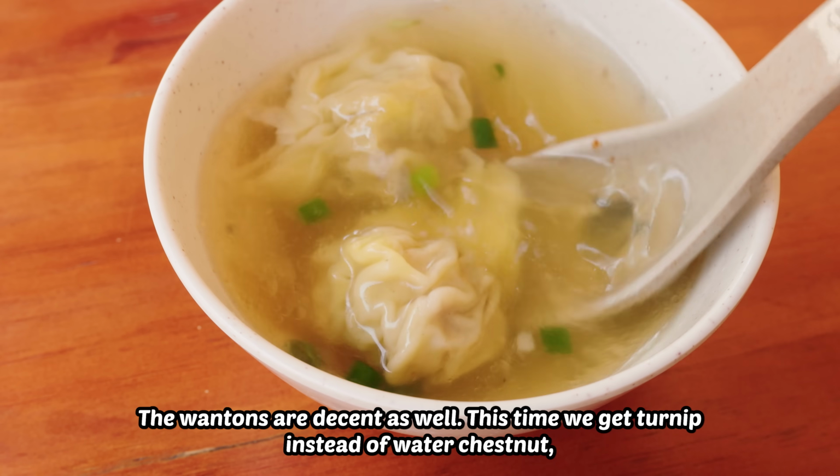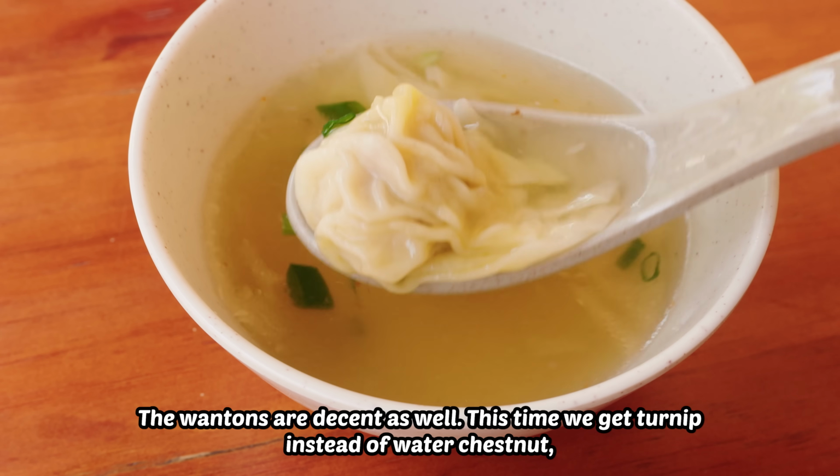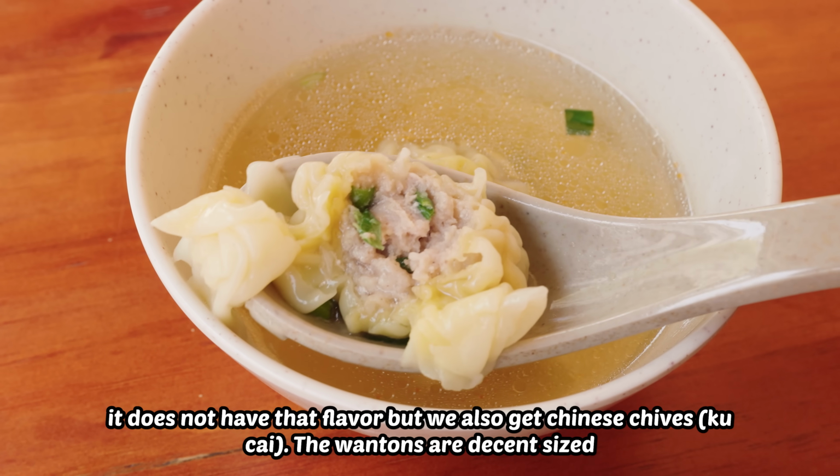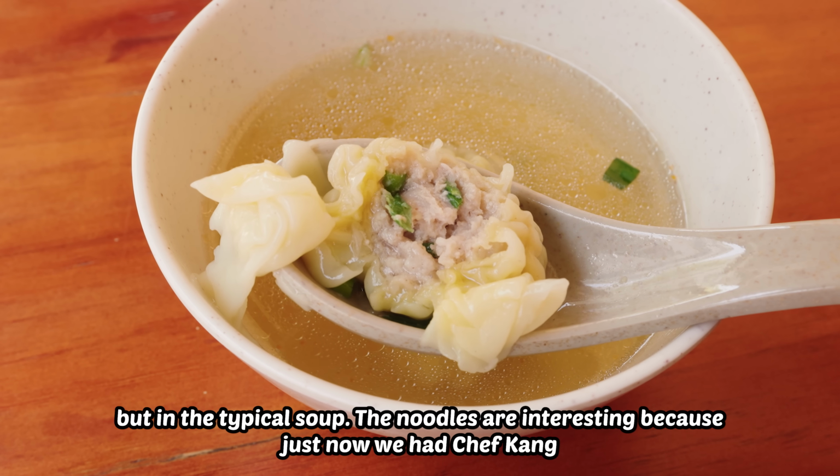The wontons are decent as well. This time, we get turnip instead of water chestnut. It does not have that flavor, but we also get Chinese chives or gu cai. The wontons are decent sized, but in the typical soup.